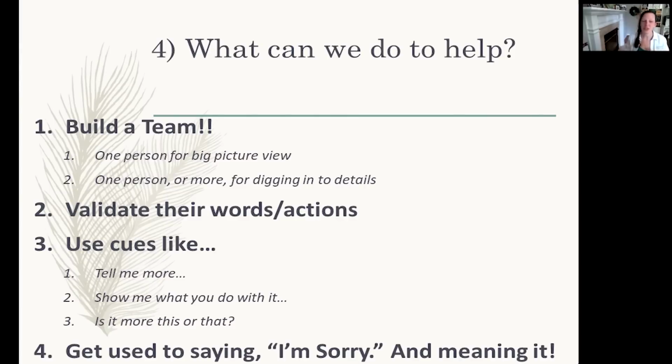The third one that she mentioned is using cues. Cues like, tell me more about that, instead of, oh, I'm not sure that makes sense. Tell me more about that, because maybe the word isn't there, but you know what you mean. And you just need that cue to tell me more about it. Or if I'm struggling with words, show me what you do with it. Show me what you want. Show me what you're thinking. Show me that thing that you're trying to describe. Can you show me what you do with it? Because if you can, then I might be able to pick up on that cue a little bit quicker.